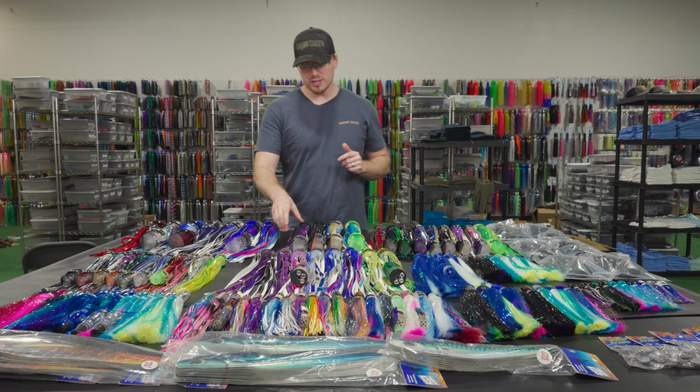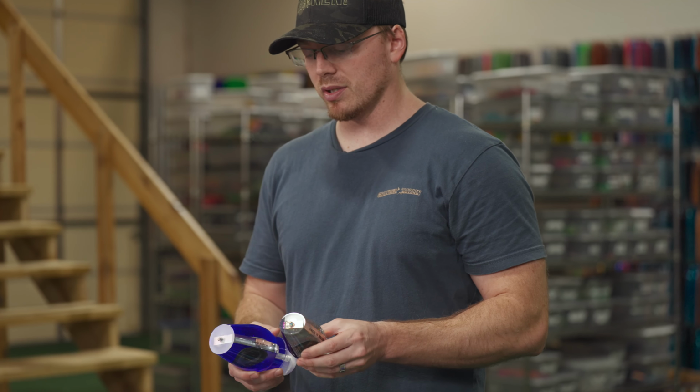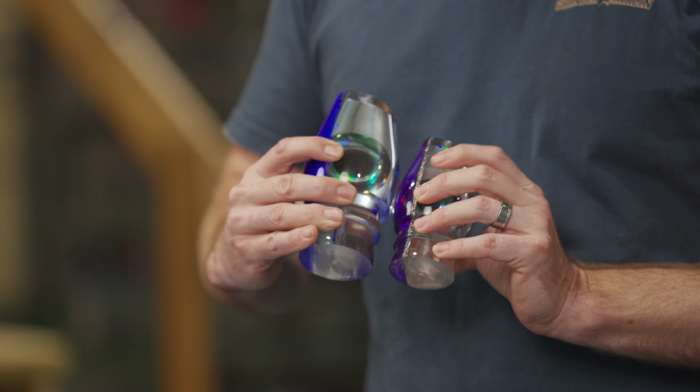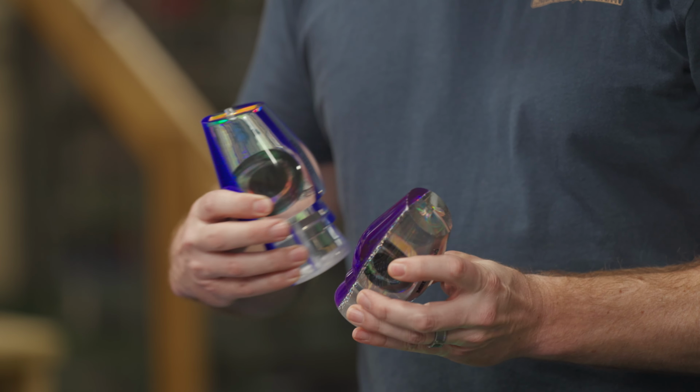All right, the XL size, this is where we start getting into the smaller sizes. I just want to show you a quick comparison of these two. So this is your second largest now. Call it more of a 16-inch lure, okay? And here you can see there's another one with the holographic purple back.